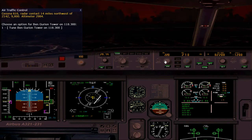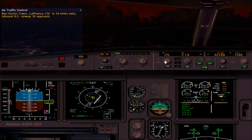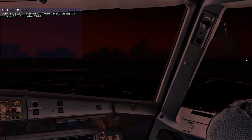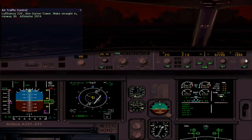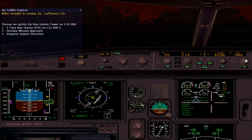Terrain. Too low. Terrain. You can hear the ground proximity warning. The 239er is 18 miles east. Runway 30, approach. Lufthansa 239er, Ben-Gurion Tower, make straight in, runway 30. Those warnings from the ground proximity warning system are expected.